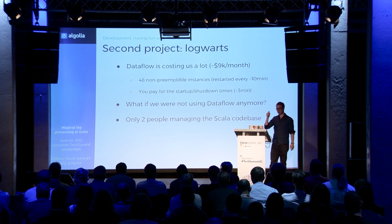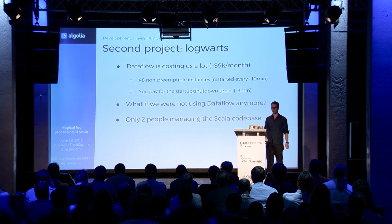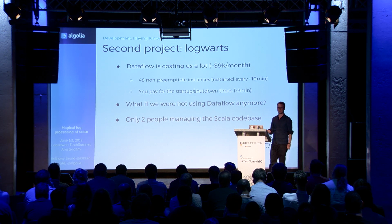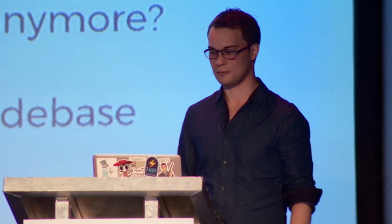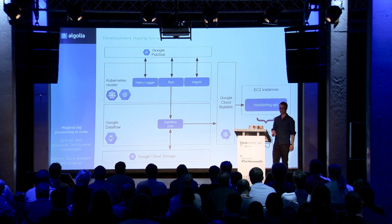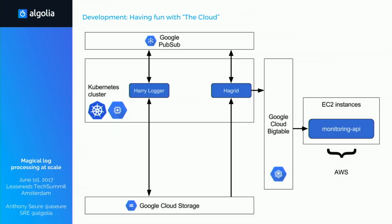So 1 month ago, we thought, okay, what if we are not using Dataflow anymore, actually? This is a huge constraint, mostly because of the language, but also because of the price. And only 2 people in the company were knowing Scala. So, okay, we doubled the amount of people on the log processing toolchain at Algolia, but still, not very cool. So we decided to just do a simple POC and completely trash Dataflow and run everything in Kubernetes. Needless to say that sales were not super happy with this. But okay, business is business.